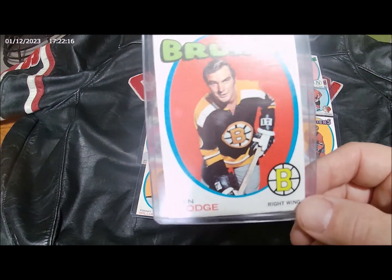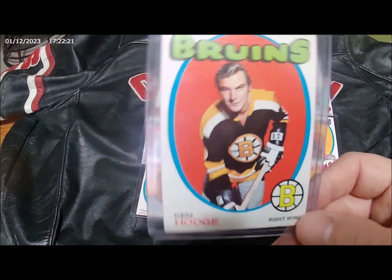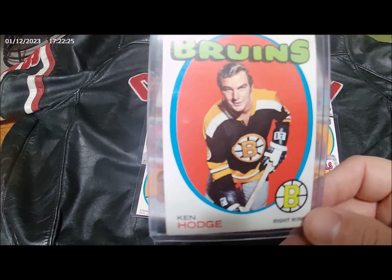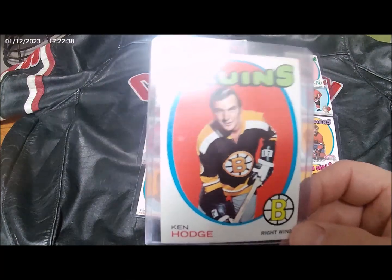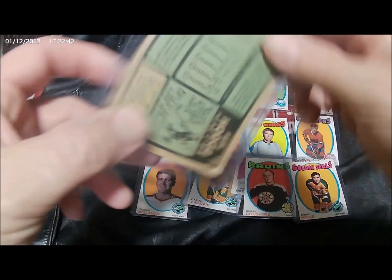Phil Esposito didn't care much for hockey cards. I don't know about Ken Hodge. He was actually born in England. So he's the first NHL player born in England to win a Stanley Cup. Him and Esposito were line mates and had a lot of fun.